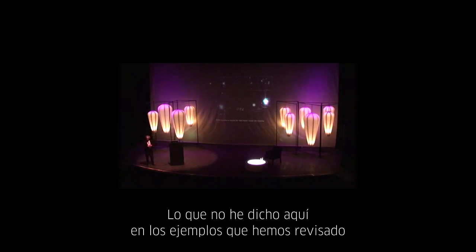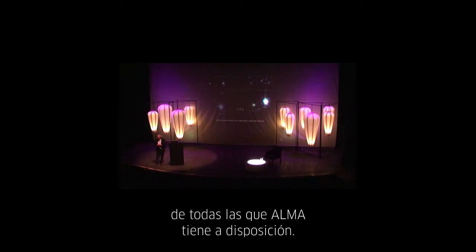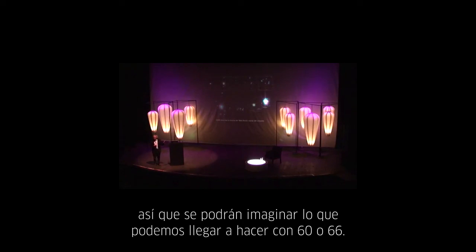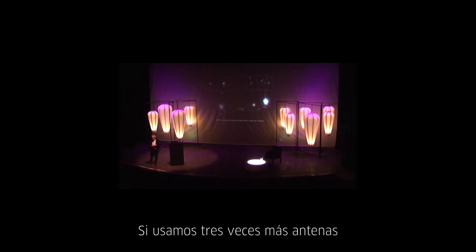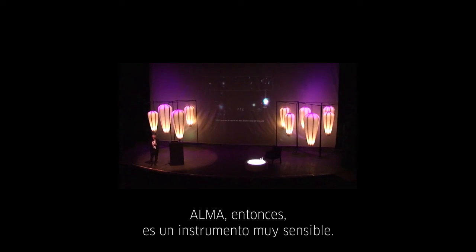I think what I haven't said here is that most of the examples I've shown you were obtained with only a very small fraction of the number of antennas of which ALMA is made. Typically, the biggest number of antennas is 20 here, because they were done at the beginning of the project. And you can only imagine what ALMA will do with 60 antennas, or 66 antennas. To give you an idea how sensitive ALMA is already, each of these images were obtained after 10 minutes of integration. If you put 3 times more antennas, you will only need a couple of minutes to obtain the same image. So again, ALMA is a very sensitive instrument.